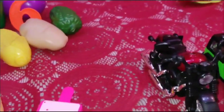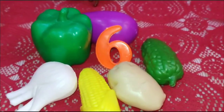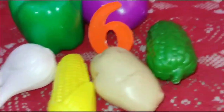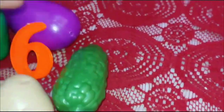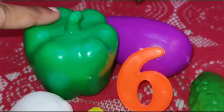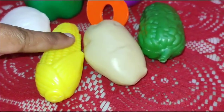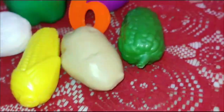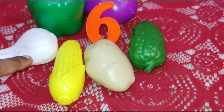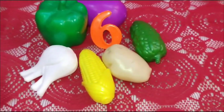Now we go to search number six. Number six, number six. Where are you? Here is the number six. Six vegetables. Starting with beetroot, brinjal, capsicum, garlic, and corn, and of course potato. 1, 2, 3, 4, 5, and 6. Six vegetables.